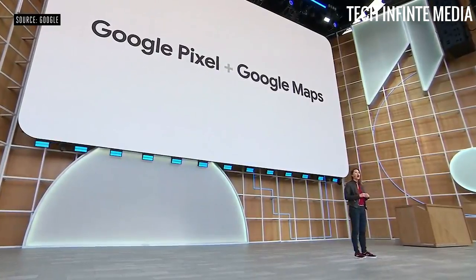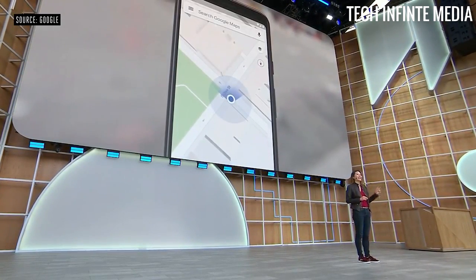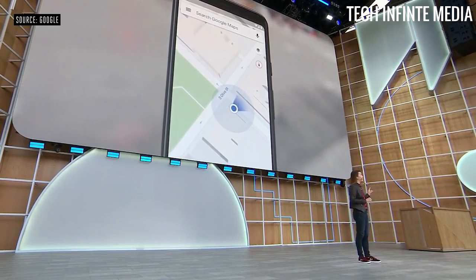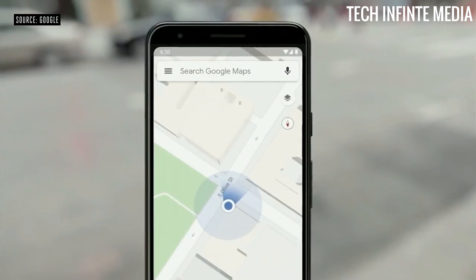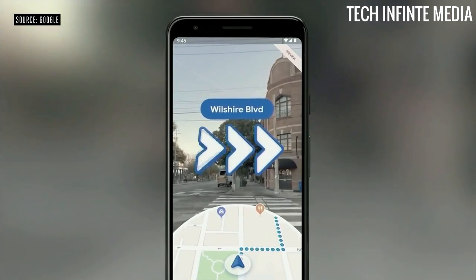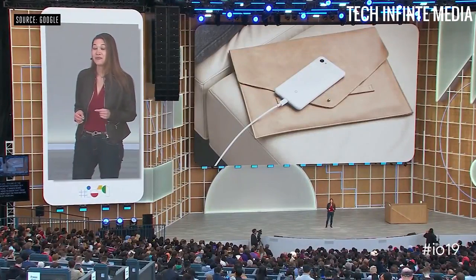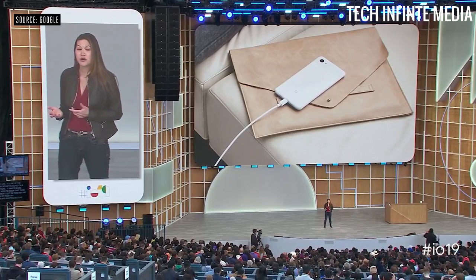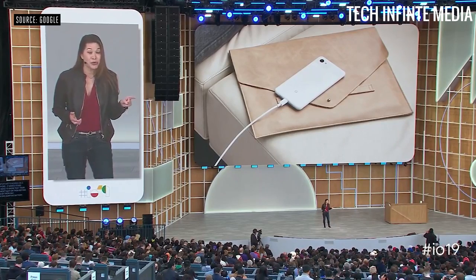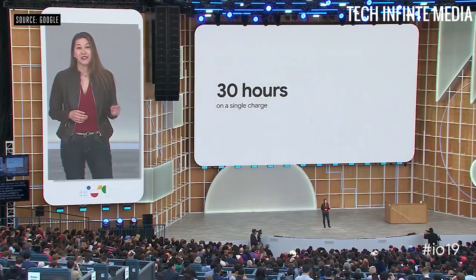Starting today on Pixel phones, when you use walking directions, instead of staring at that blue dot on your phone, you're going to see arrows in the real world to tell you where to turn next. Pixel 3a has adaptive battery. It uses machine learning to optimize based on how you use your phone. So you can get up to 30 hours on a single charge.